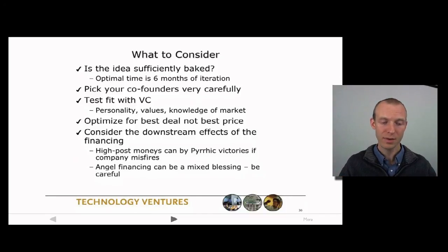You want to think carefully about whether your personality, values, and knowledge fit well with the venture capitalist partners you're bringing in. You want to optimize not only for the best deal and for the best price, but ideally you want partners and VCs who are going to be able to help you and give advice and connections with your venture. And you also want to consider the downstream effects of your financing.